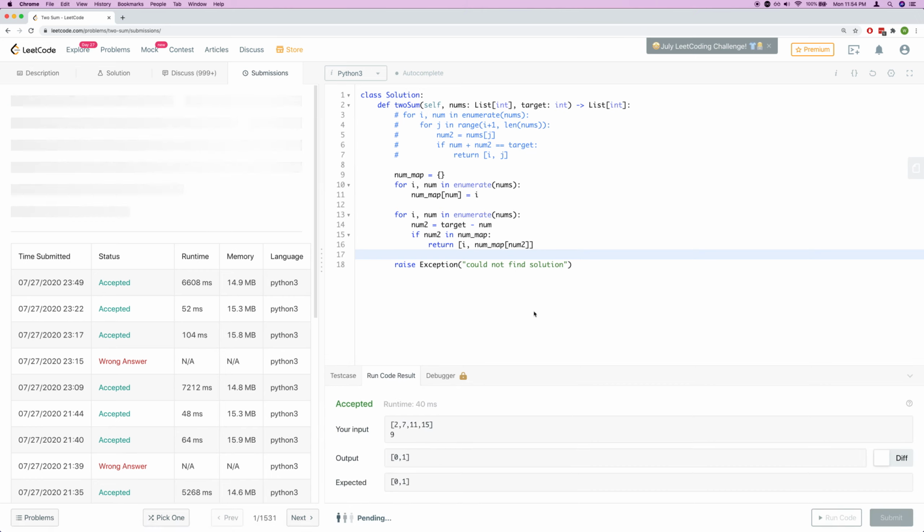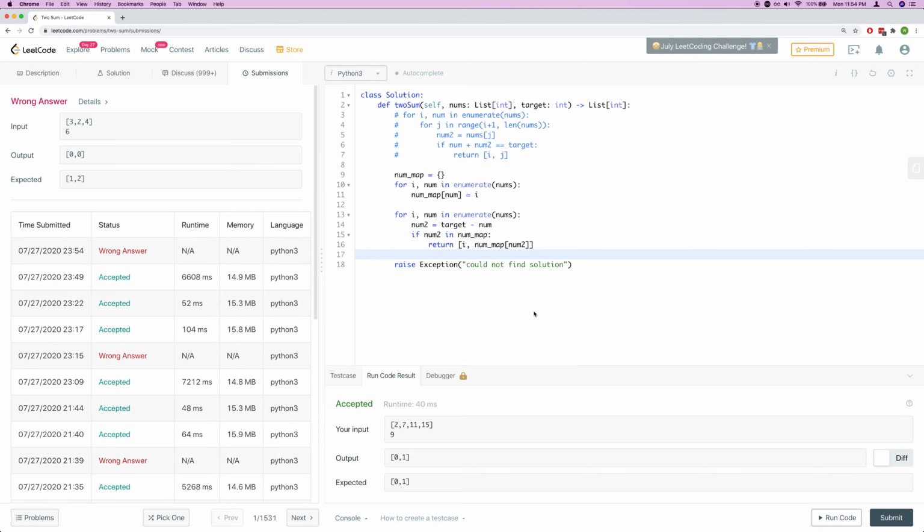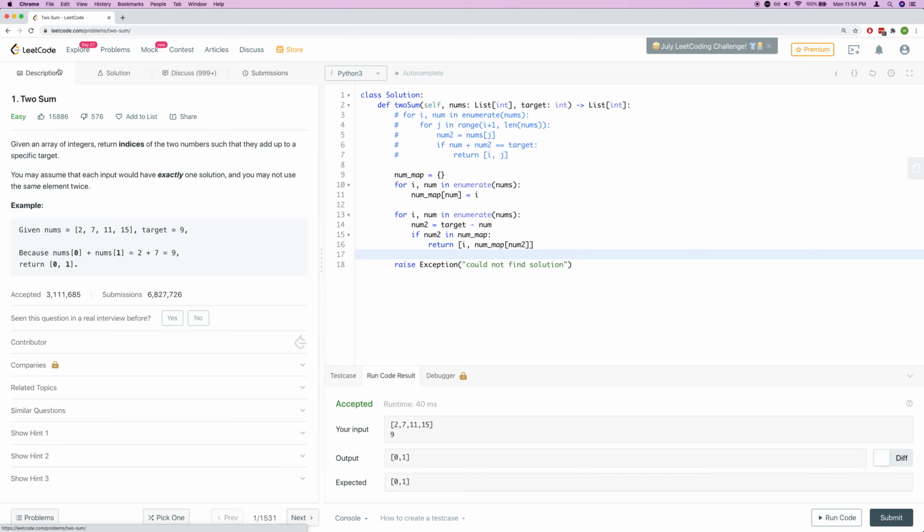Passes that, and then we'll submit. And we see that we actually error out. And this is because our algorithm at the moment actually incorrectly identifies the first index, the 0 index, twice.